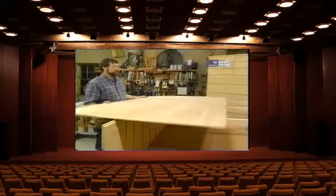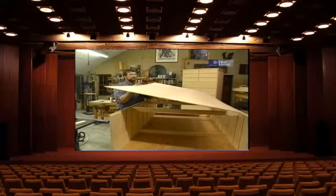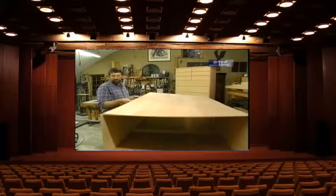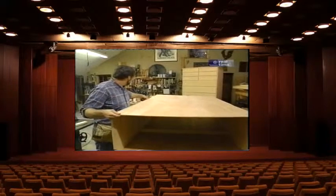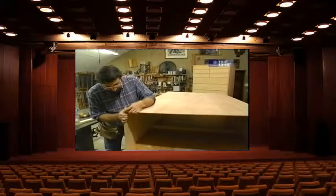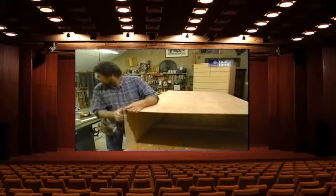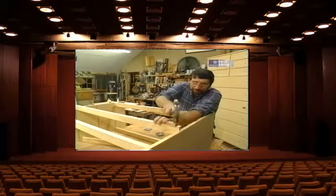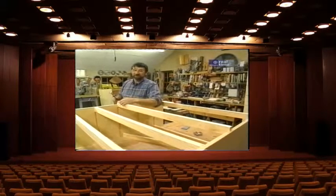I'm going to put the back plywood on next because that'll allow me to square up the carcass. The plywood has been cut perfectly square. I've applied some glue to the rails and the rabbet along the back edge. I'm just going to slip it in. And as long as I hold the top edges even with the sides of the carcass, it'll be nice and square. Boy, these are going in nice and snug, and with the addition of the glue, it's never going to come apart.